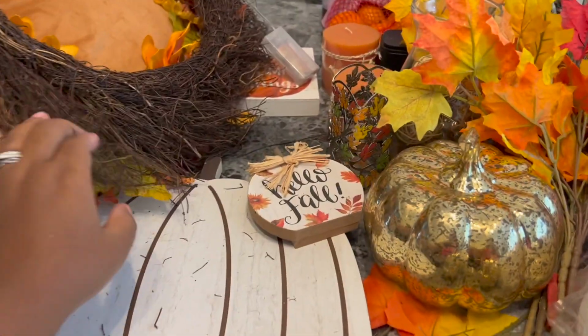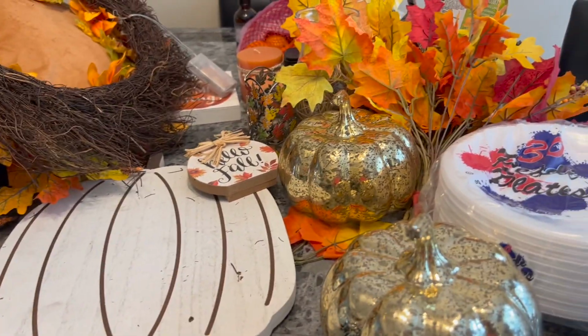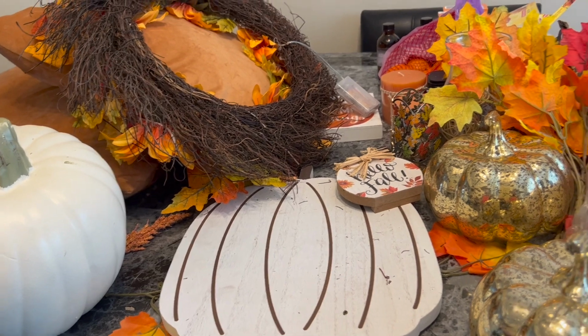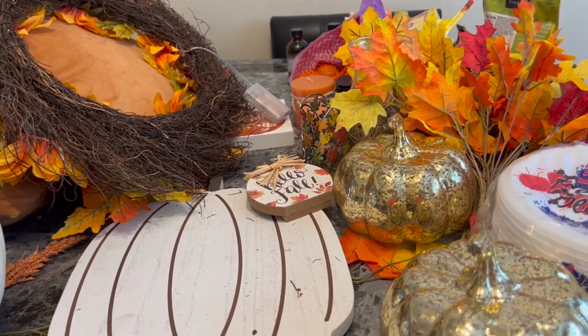Oh my god, I've got to get this off of here, it's making a mess. But when I do decorate, I'm going to record it, of course. I don't know if I'm going to do a whole video for it or not, but stay tuned.